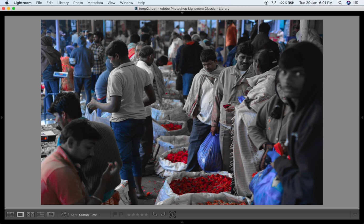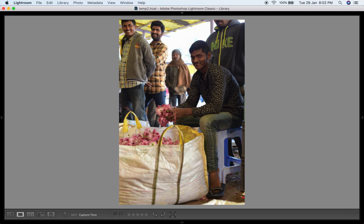So here I'm not really able to understand which person is the center of attraction. In any picture you should have at least someone who is the center of attraction, and here there is no single person who is attracting my attention. If somebody was really standing out, I would have loved this picture. Though there's somebody who is looking into the picture, that person is a little out of focus, so it doesn't look that great. Okay, this is nice.